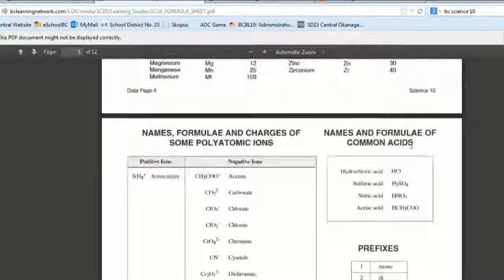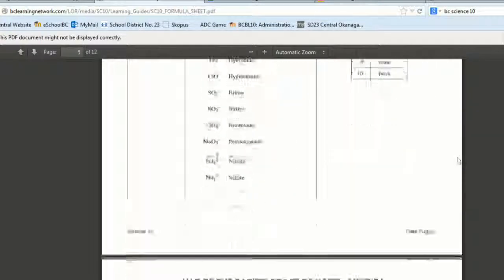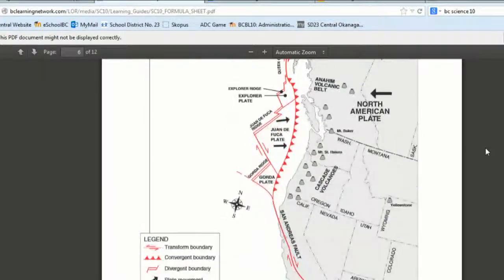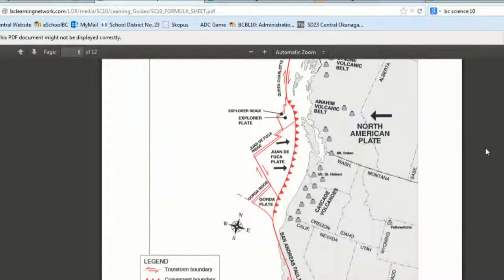So that's there. Some common ions, common acids, prefixes. We'll talk about all this in the chemistry. And then you get into some plate tectonics stuff. So we're dealing with earth science, plate tectonics, volcanoes, earthquakes. We'll talk about all that stuff. So there's our little neighborhood where we live.